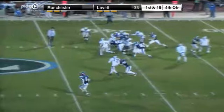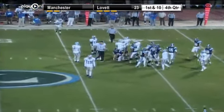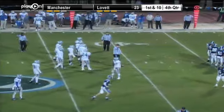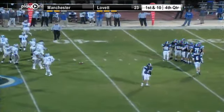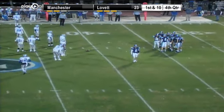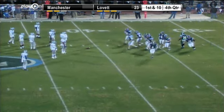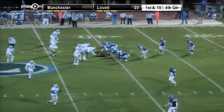Snap taken, handoff to Harris. Harris barges forward up to the 41. That'll put him about a yard short of the first down. Set up a third and one here from the 41. Third down and one. Under 2 minutes left now. Again, if Lovett picks up the yard here, that'll just about do it.